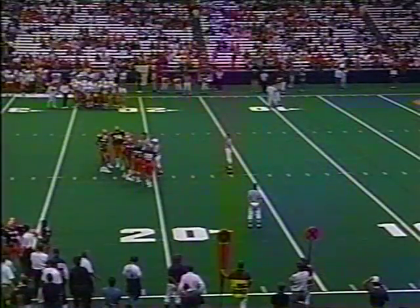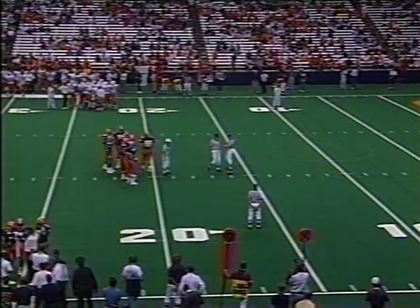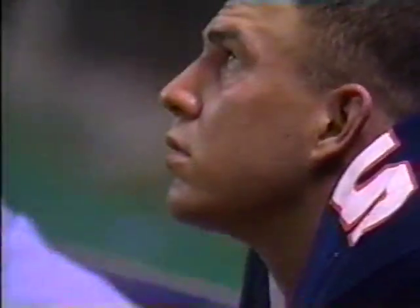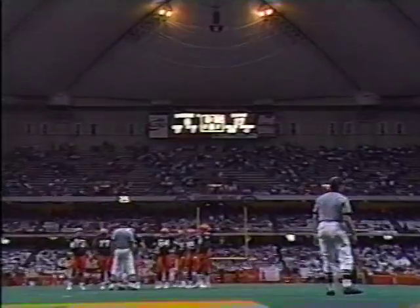Yeah. Here we go. Back at the Carrier Dome in Syracuse, New York, we have 32 seconds remaining in a ball game that has been decided for some time, with Miami leading Syracuse by a score of 27-6.